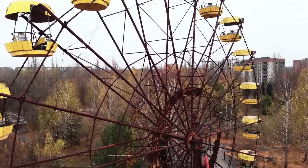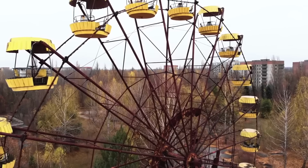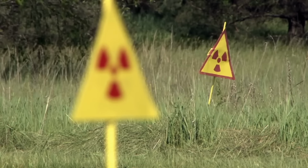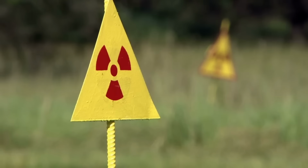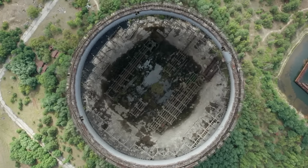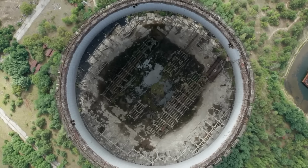Chernobyl remains an unprecedented opportunity for scientists to study the long-term effects of radiation on ecosystems and human health. Research conducted within the exclusion zone provides insights into the genetic, physiological, and ecological responses of organisms to chronic radiation exposure. These studies help broaden our understanding of radiation's impact on DNA, cellular repair mechanisms, and the broader ecosystem dynamics.